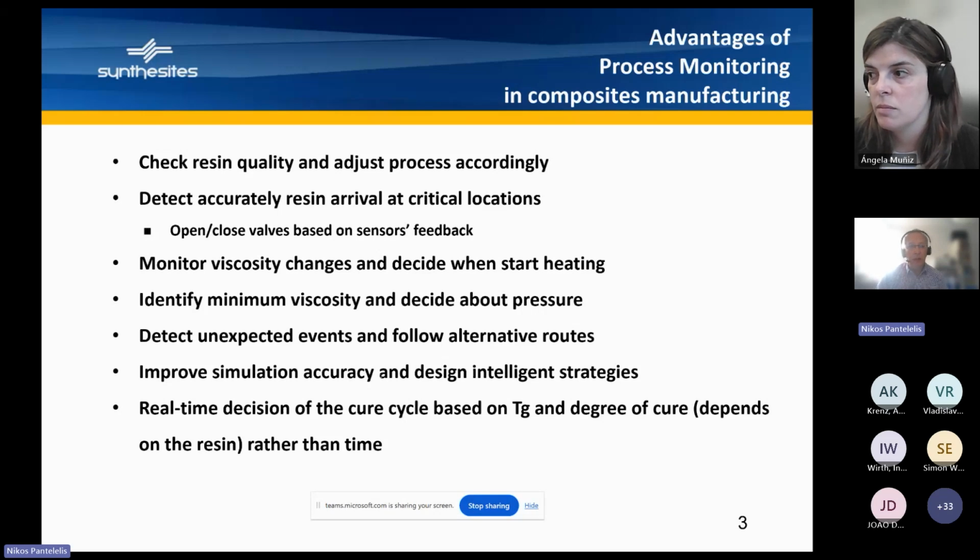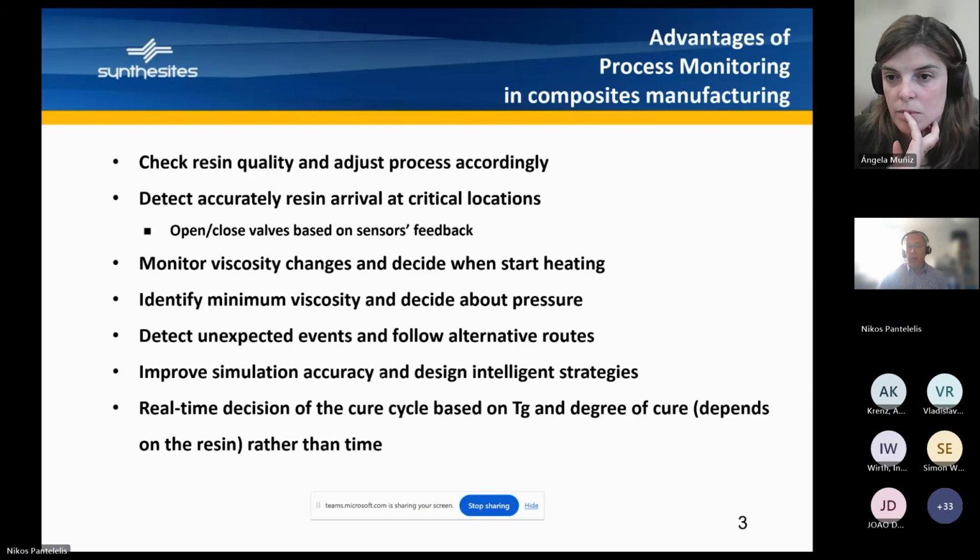So sensing and simulation are complementary, and both can be used to improve the accuracy and the information that the user can get. And of course, real-time decision about the cure cycle based on TG and degree of cure rather than time.